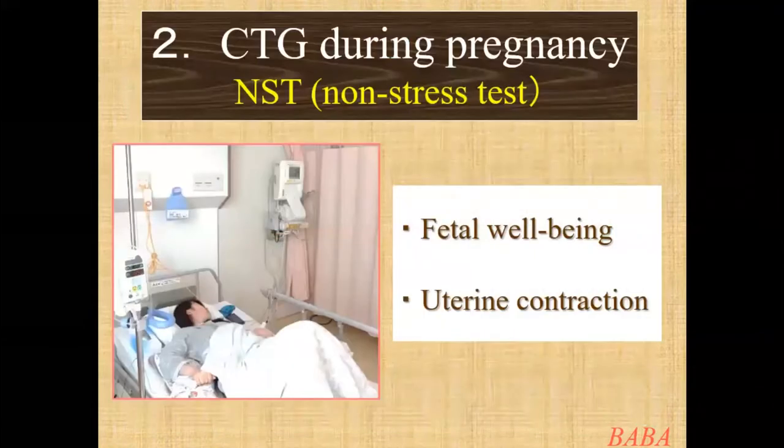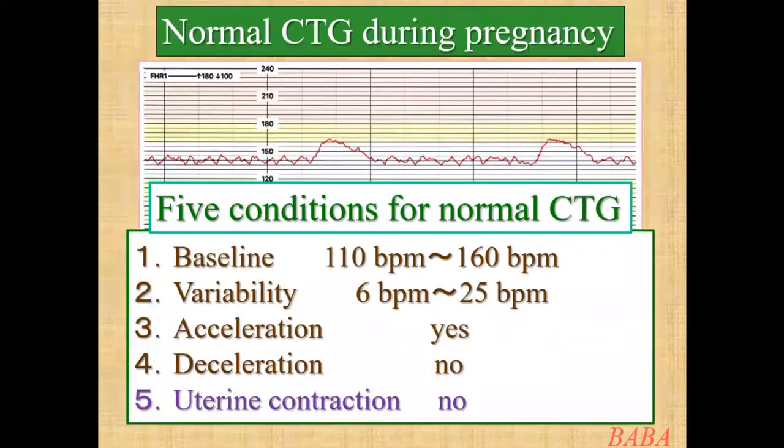Next, CTG during pregnancy. It is called non-stress test or NST because it is a test without the stress of uterine contractions. The main purpose of the NST is to evaluate the fetal condition just as in CTG in labor. The other purpose is to check uterine contraction in cases of threatened premature labor. The conditions for normal CTG during pregnancy are the same as those for normal CTG in labor, plus no uterine contraction. So, five conditions during pregnancy.